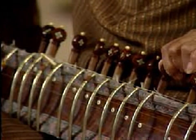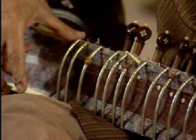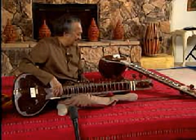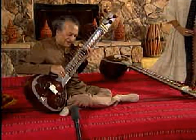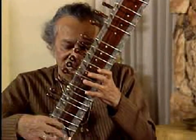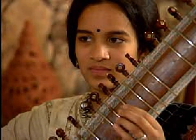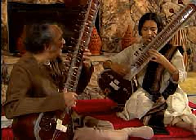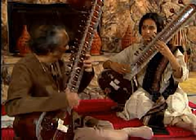I live mostly in California nowadays. And I live with just my wife, Sukanya, and my daughter, Anushka. I'm teaching Anushka, and that's a very great thing for me, because at this age, I want to give her as much as I can and pass on the tradition that I have been blessed with.